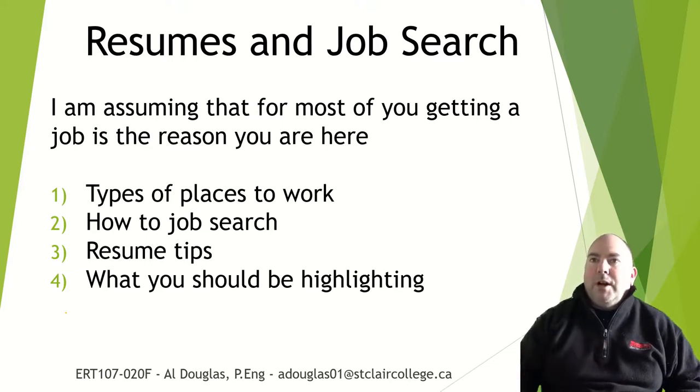So today we're going to talk about the different types of places that you could work at with the skills that you're going to get from this program, how to actually conduct a job search, some tips for that, some tips for building your resume and how to actually write a good resume, and what you should actually be highlighting on that resume before you send it out.